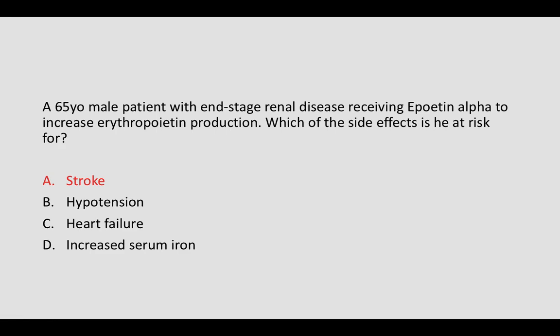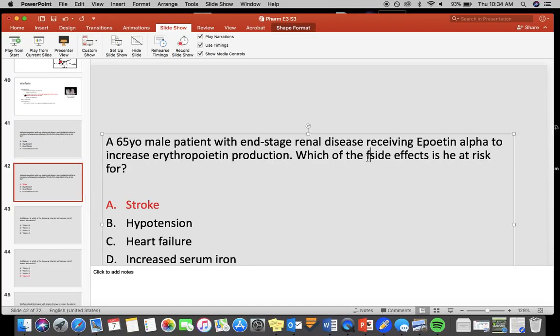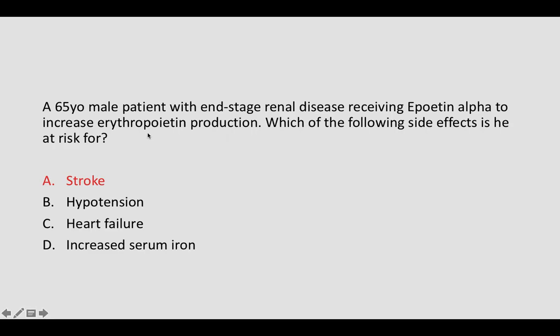Okay, so this question is describing a patient with end-stage renal disease receiving epoetin alpha to increase erythropoietin production. Which of the following side effects is he at risk for? So that's going to be stroke due to your increased risk of thrombotic events, and then you can also see hypertension.